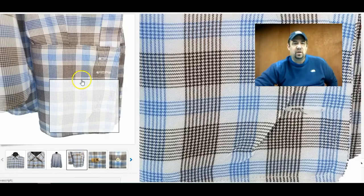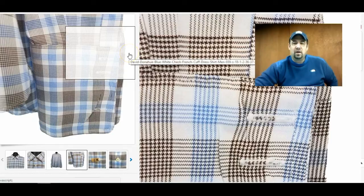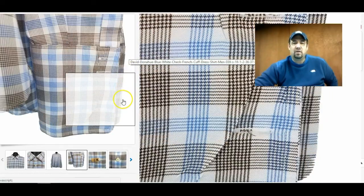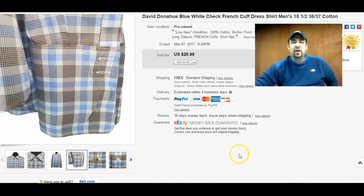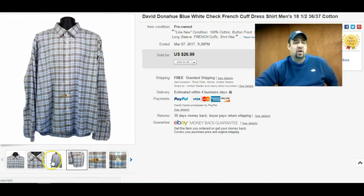Let me zoom in on it a little bit. Get off to the side. But you can see where your cufflinks go in the cuff, and then there's the other one down there. But yeah, that's what a French cuff is, if you're not familiar with those. It's a size 18, so it's basically a double extra large, 36, 37-inch sleeves. And it'd been dry cleaned, nice color and stuff like that.